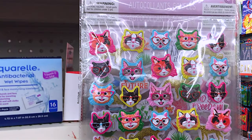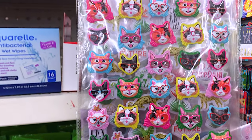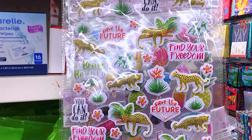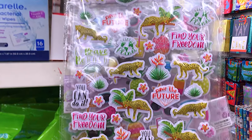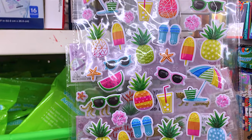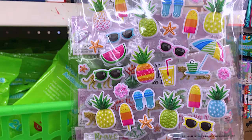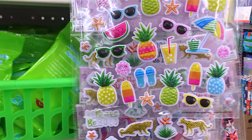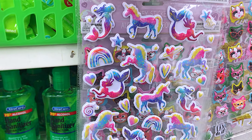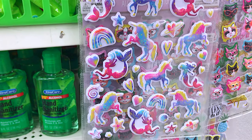These were at the end aisle, and I thought these were really cool. Puffy stickers. So if you love kitty cats, then check these out. These were so bright in color, or you can do the safari theme, which I thought was really, really cool. Another favorite, tropical. It's summertime, and this would be great for a tropical themed party. But if you have a little girl who loves mermaids, rainbows, and unicorns, then you'll definitely want to get these for her.